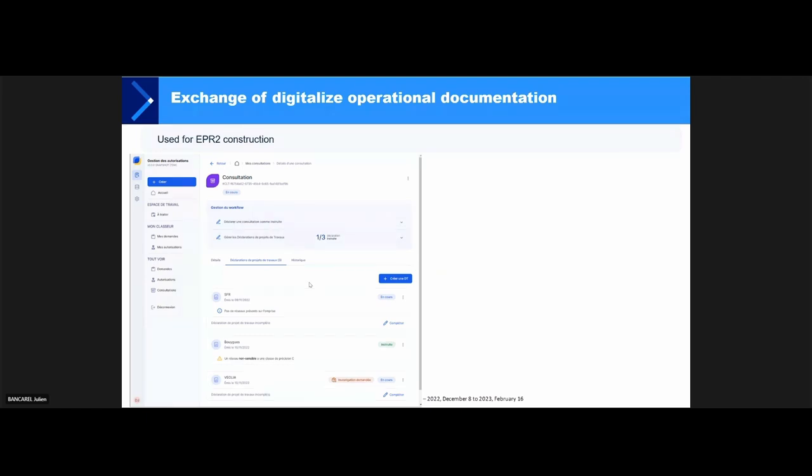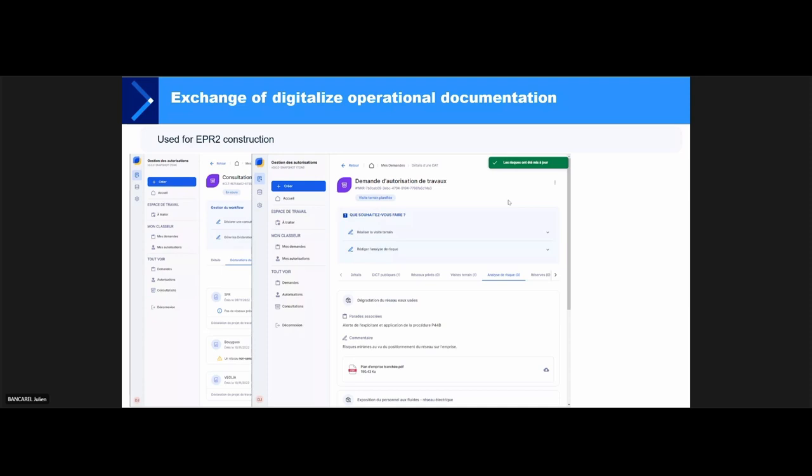In this platform, for example, you can create, complete, and monitor your requests. The workflow can describe the process of one work request with the risk analysis, attached documents, and a user interface. In this first screen, you can see the interface of one request action. And here is the risk analysis. You have all sections directly in your request to complete and to add documents for your request.